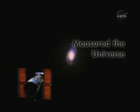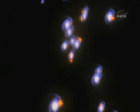Using Hubble, astronomers saw galaxies at the edge of the universe. To measure the expansion rate and estimate the age of the universe, astronomers observed Cepheid stars and used other distance indicators.